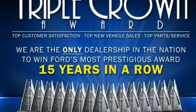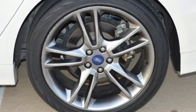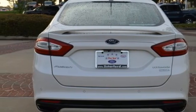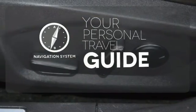Settle into the comfortable seating and throw on some tunes. You have an AM/FM radio, a CD player, and MP3 input. Safety features include a security system, panic alarm, stability and traction control, and speed sensing steering. It comes with a navigation system to easily guide you to your destination.